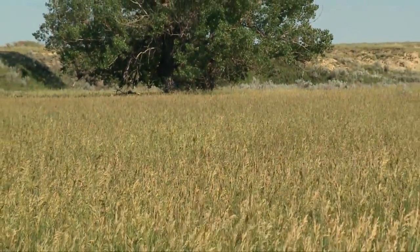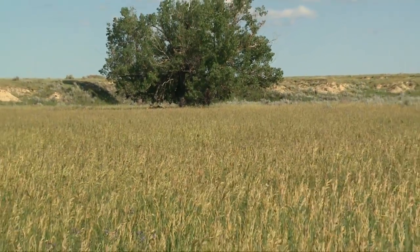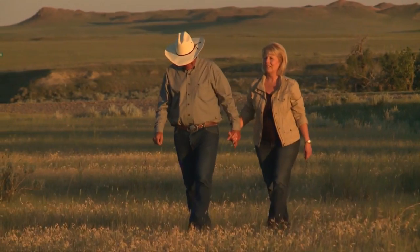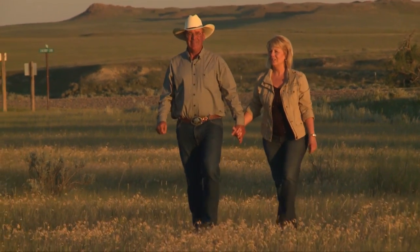There's never an end to improving the land, and so we always have ideas for new water sources, for different ways we can manage the grasslands better and be able to survive difficult times. We enjoy doing it, and we just couldn't imagine doing it any other way.